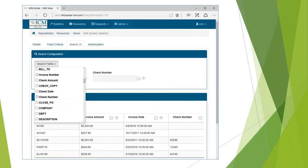specifying what search fields are allowed. So in this particular case, we're seeing the drop-down for the search fields. Again, the administrative people would say, okay, we want to allow vendors to look things up by the invoice number, by check number, et cetera. And those are the search fields that are presented. So it's very configurable, very dynamic for each organization, depending on how they want to have things set up.